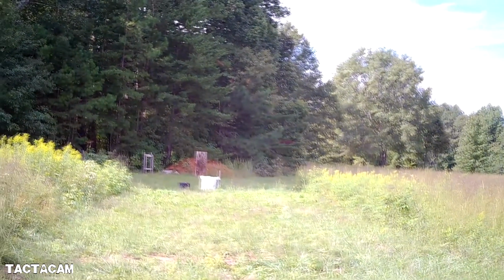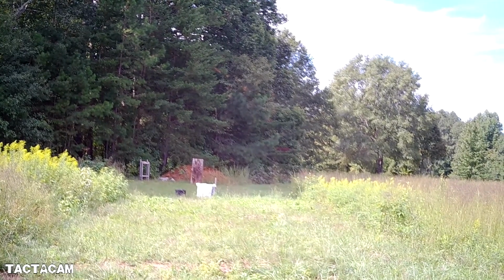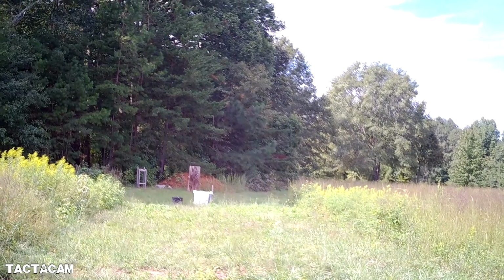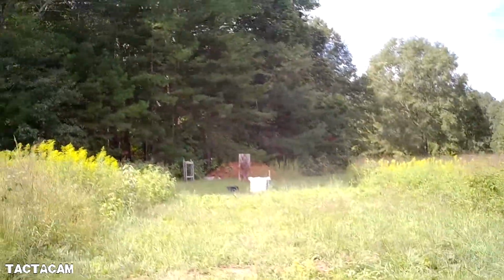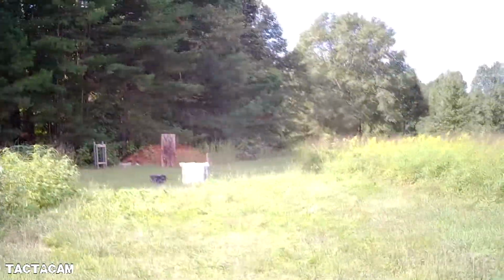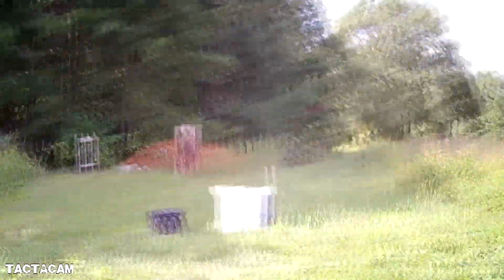So I'm at 33 yards right now, checking my pin. And I jerk. Alright, let's go see what it looks like. Kind of warm up a bit.